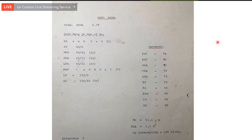Now, sir, pulmonary wedge. Wedge is normal, sir. LV 120 by 8 and aorta is 120 by 40. There is a high pulse pressure, 70, sir. High. Okay. Sir, there is a left pulmonary artery, and I have to think about whether PDA and pulmonary stenosis.